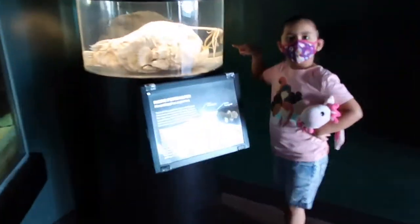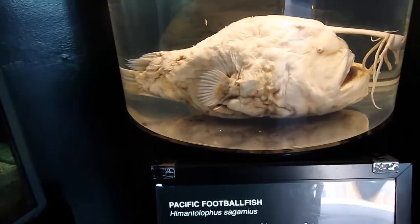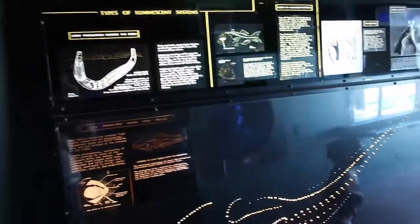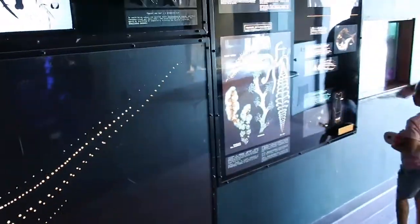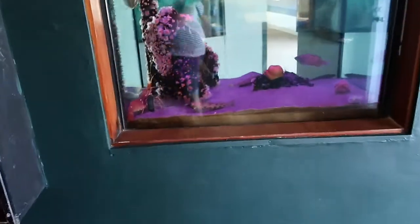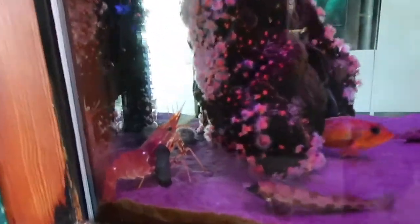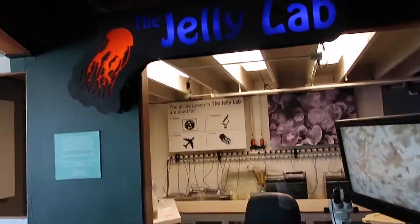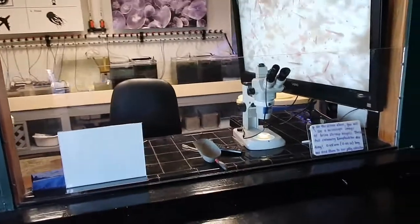Which way? Oh, wow. Oh, this is a football fish. It looks like they play together naked. Oh my. Bioluminescence. More information to read. We have some shrimp. Hi, buddies. Over here is a jelly lab. Sometimes it will show you things. No one is here just now, but it's what it looks like. And they have a screen showing you some things. And now let's go on this way.